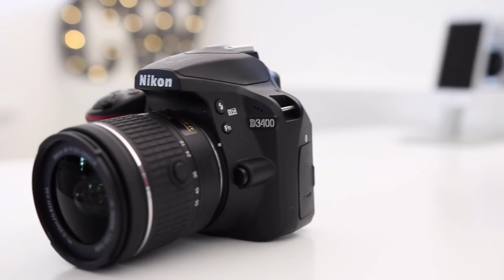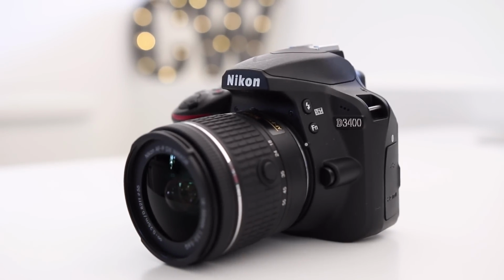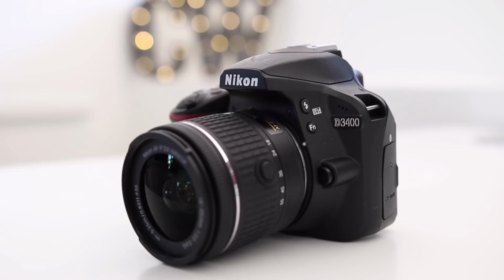On the Nikon side, I'd look at something like the Nikon D3400 or the Nikon D3500. So I've got the D3400 here. It's very similar to the D3500. And this is a fantastic camera if you want to be a beginner on the Nikon side.